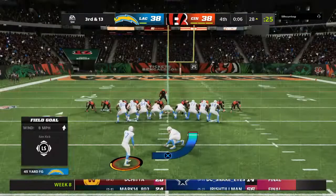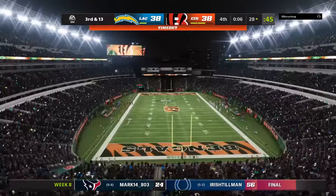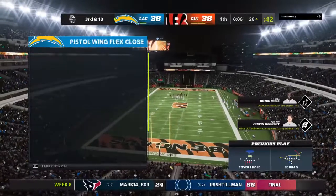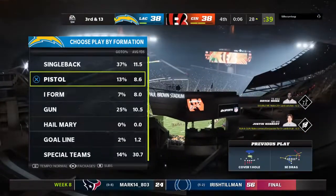So here's Cairo Santos on the field goal try. He's made one and he's missed one thus far. This for the win. So now with 6 seconds remaining, we get a timeout on the field.